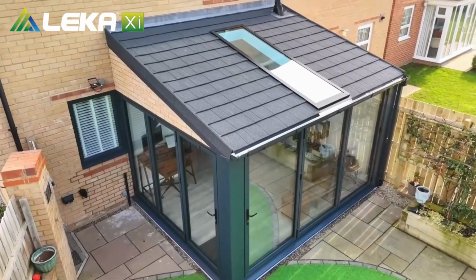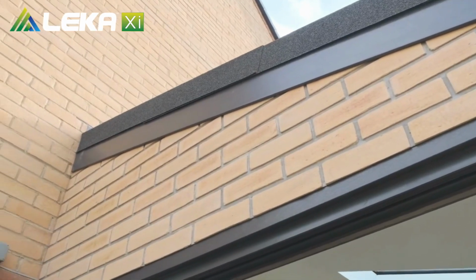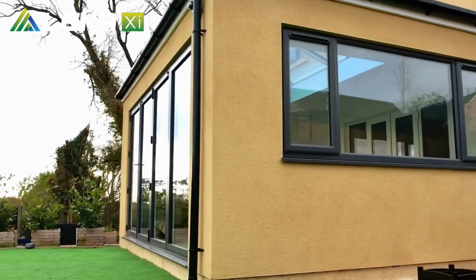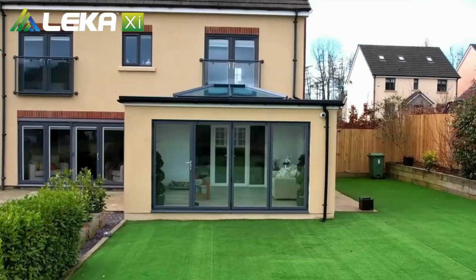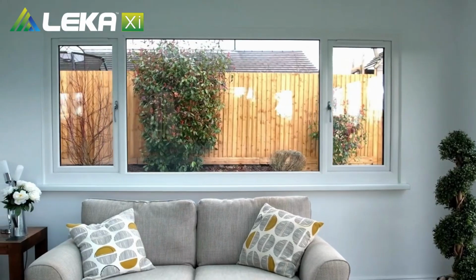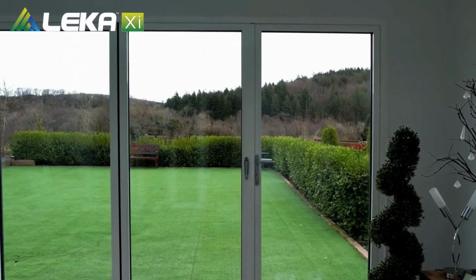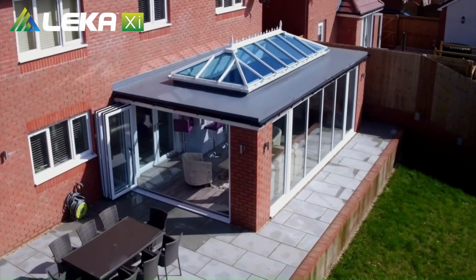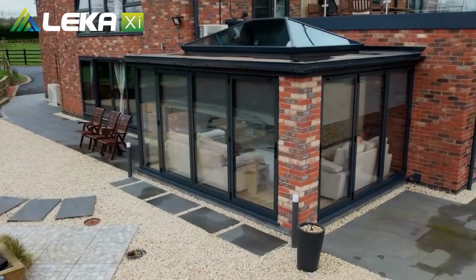Home extensions built in days, not weeks, with the revolutionary LEKA XI from LEKA Systems. No need for heavy groundworks or traditional block or brick methods. The LEKA XI is transforming homes across the UK, and the process couldn't be easier. Now you can have that bespoke dream home extension with less mess, less stress, and also adding value to your property when it's completed. Plus, the XI comes with the LEKA 40-year warranty for peace of mind.